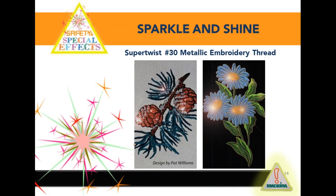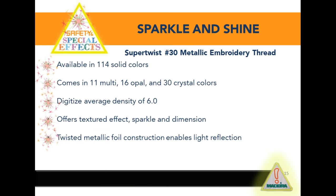You do have to digitize it if you're going to be doing a lot of fill areas. If you don't do your own digitizing, the design on the right is a stock design that was digitized for 40 weight rayon, but I chose where I wanted to put that metallic, the Super Twist, and it worked really well. So again, you're going to achieve bling and sparkle with this particular thread, which does give you increased visibility, and that's what we're talking about with the special effect products here today.